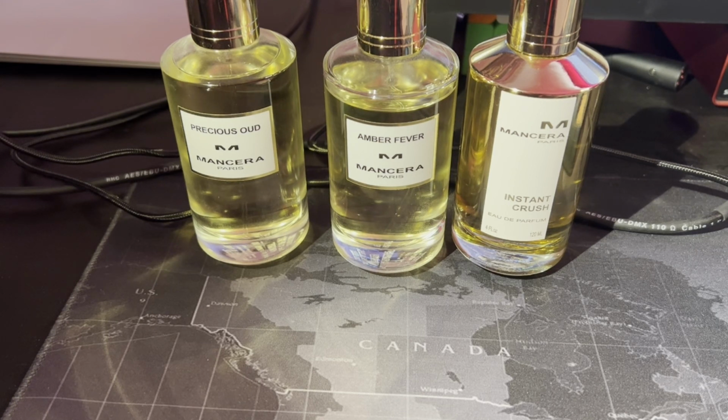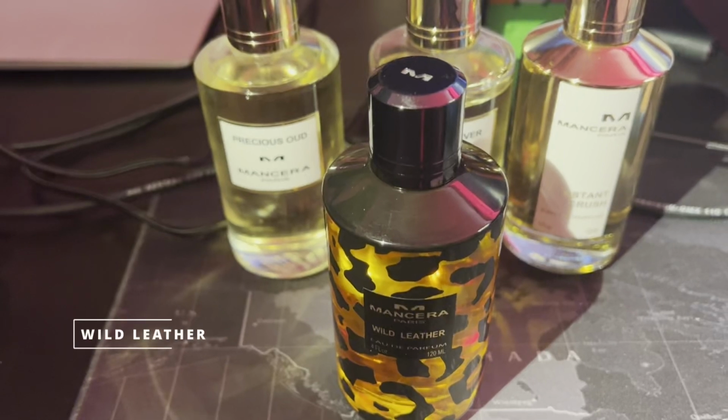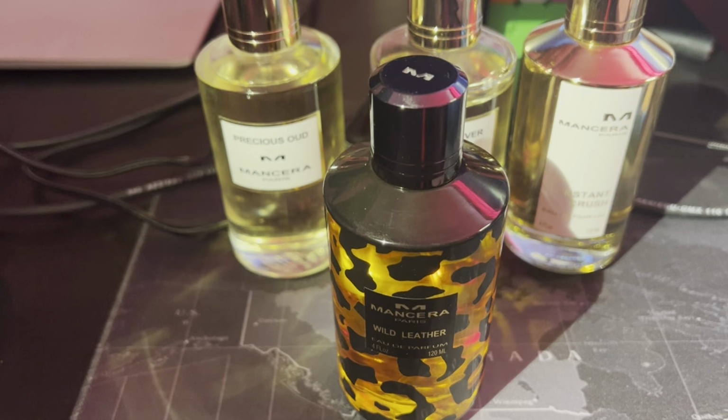All right, so next up we have Wild Leather. Of course it's a leather fragrance, and it has up top the Sicilian bergamot, patchouli, Bulgarian rose, violet, of course the leather, oak moss, gaiac wood, white musk, and amber.